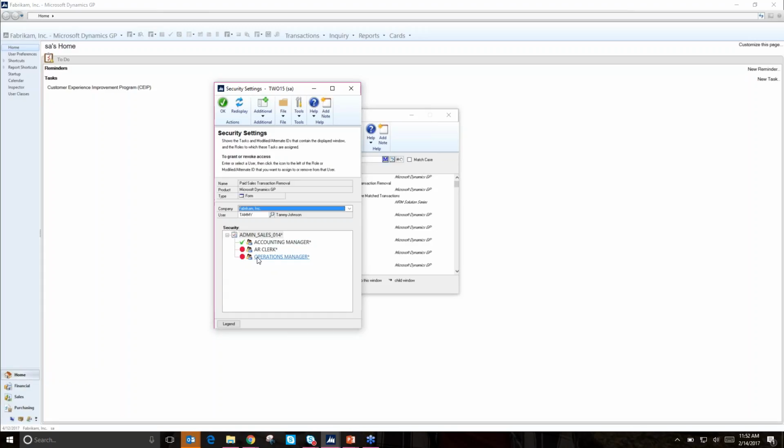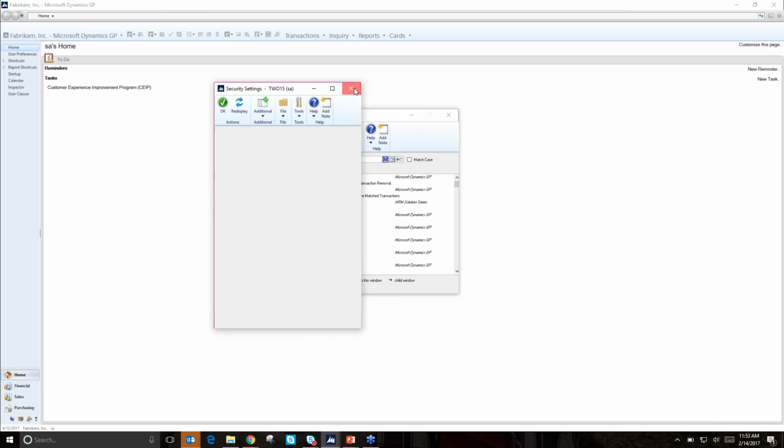If I'm auditing, it's going to catch that and say, hey, we just gave Kim access in Auditor via security. So you can kind of see how all of these products play really nicely together. So that is Mentor.